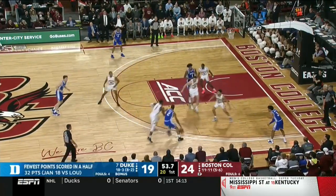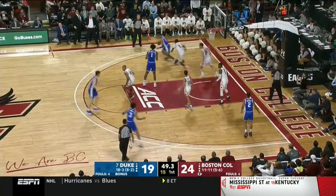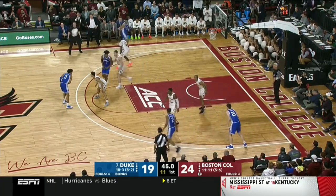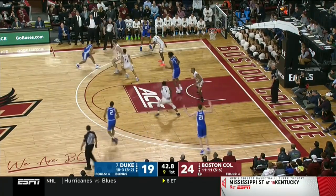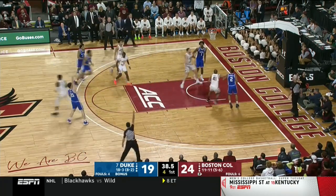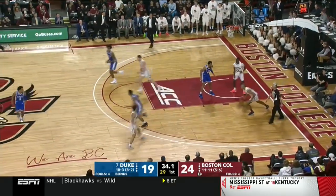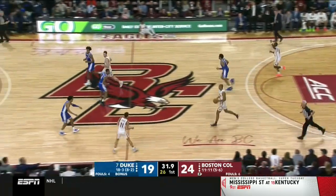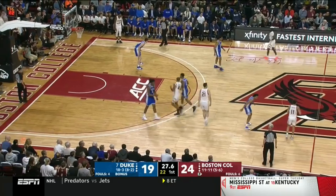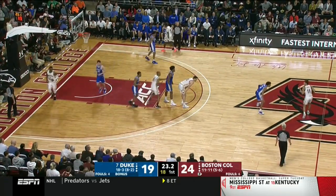And Boston College has been good on the offensive glass. This is going to be the fewest points Duke has scored in a half, sitting on a 19 with 45 seconds to play in the first half. Jones in trouble. Matthew Hurt had 25 in the first meeting against BC, only a deuce tonight. And Stephon Mitchell with another rebound for Boston College. Mitchell already approaching double figures in rebounds. He's got 9 boards in the first half. Of course, there have been a ton of missed shots for him to choose from.